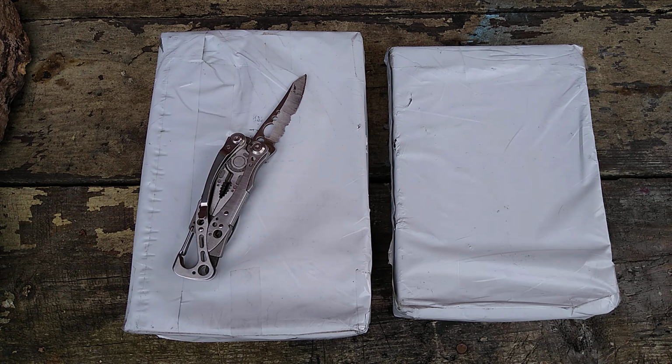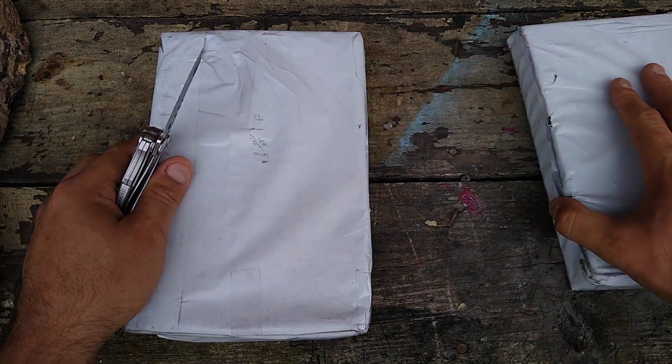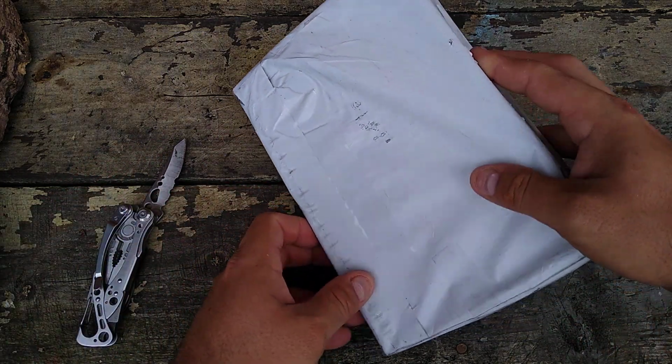Hey everyone, I'm going to do a quick unboxing. I just got a couple Bibles that I purchased on eBay, and we're going to have a look at them. I'll start with this bigger one. These are two I have not seen before.